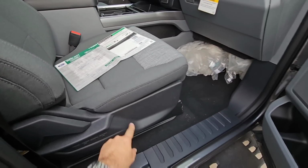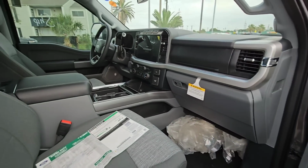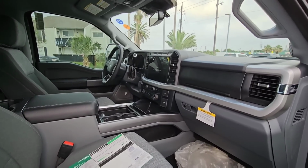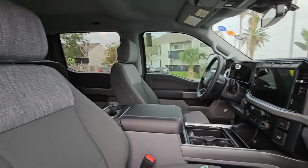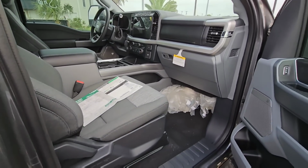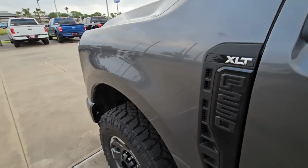This one does not have a power passenger seat on it, even though it does have the B&O upgraded sound system. This is actually a really good package for people who are actually going to use this as kind of like a semi-off-road truck. If you're going to haul something like the Palomino Paz, this would be a really, really good truck for it. Let's go on the other side and take a look at the actual truck numbers. Yep, totally missed the fact that it said XLT right there.